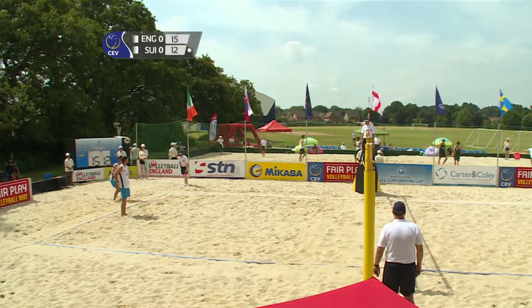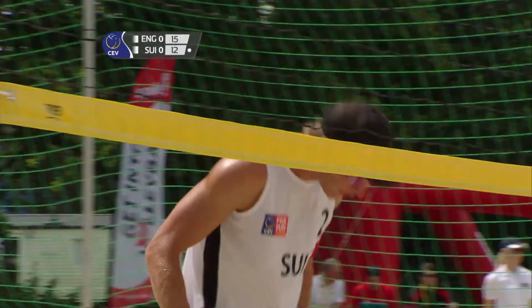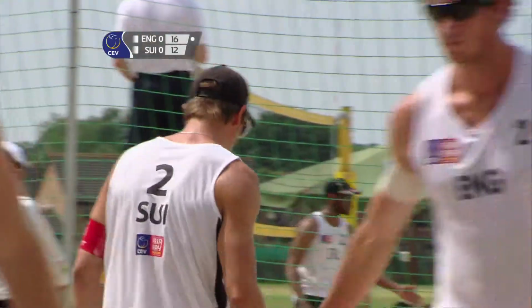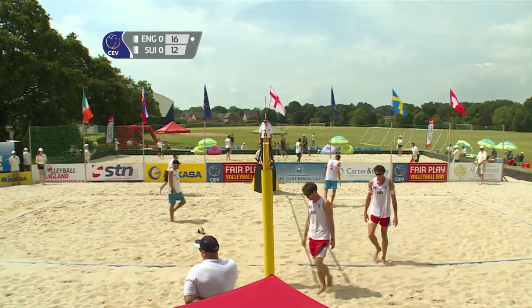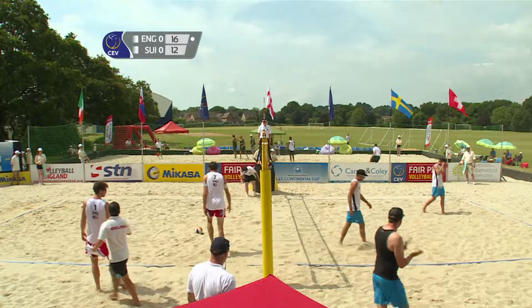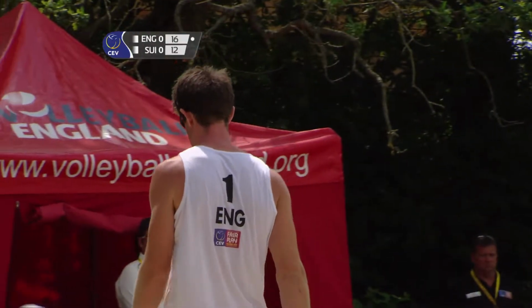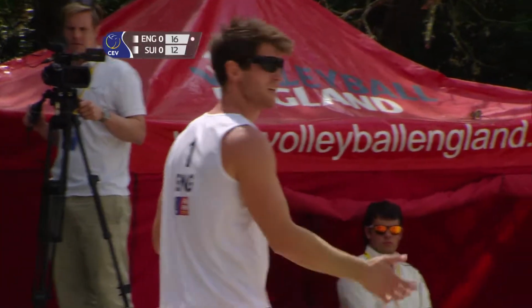So Switzerland to serve, 12-15 down. 21 points the target, remember, and some justice. I think that Gregory and Sheaf will feel that's the case. Change of ends once again. But another opportunity to just increase this lead.